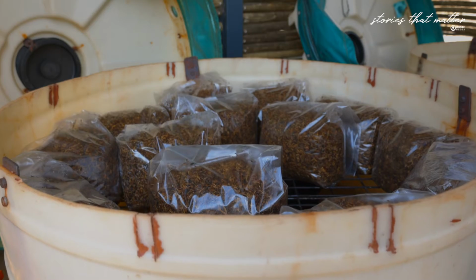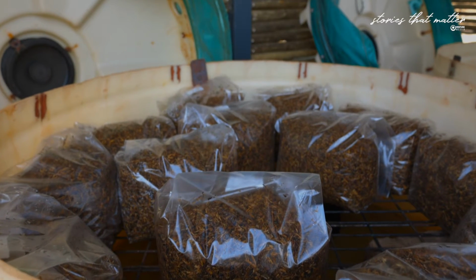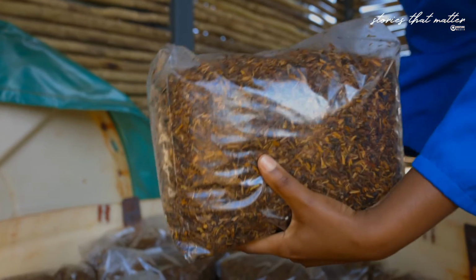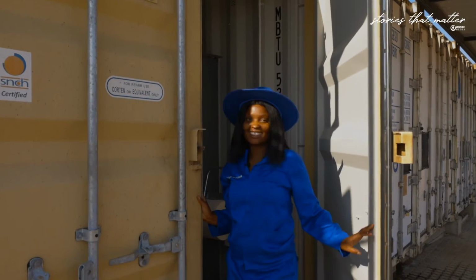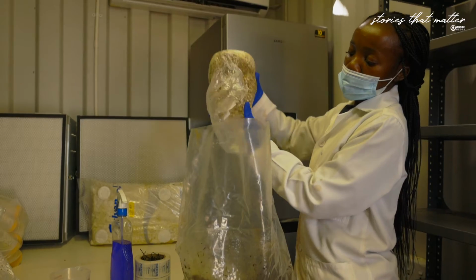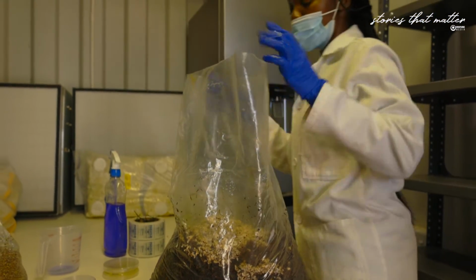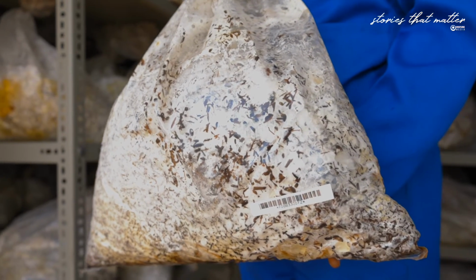This is what we call pasteurization tanks. We boil the bags for 24 hours in these tanks just to make sure that we kill any type of microorganisms that might interfere with the growth of our mushroom mycelium. After we pasteurize our bags for 24 hours, we move them into the lab and we let them cool to room temperature. After we make sure that the bags are cooled to room temperature, we obtain our mushroom spawn, or in simple terms, mushroom seeds, and then we inoculate our bags with mushroom seeds.